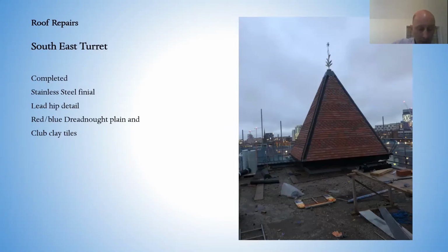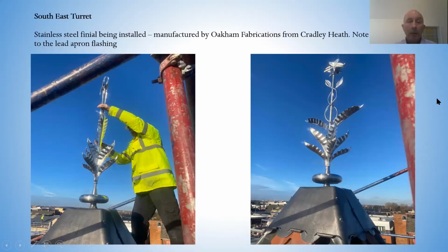Yep, next slide, please, Kate. So here we have the stainless steel finial. This was manufactured and installed by Oakham Fabrications from Cradley Heath. You can see there, again, this was trying to replicate the drawing from the 1863 detail. So you've got a central rod with the leaves welded on and formed separately. And then you've got a stainless steel roundel at the base of the finial. That helped with the waterproofing detail.